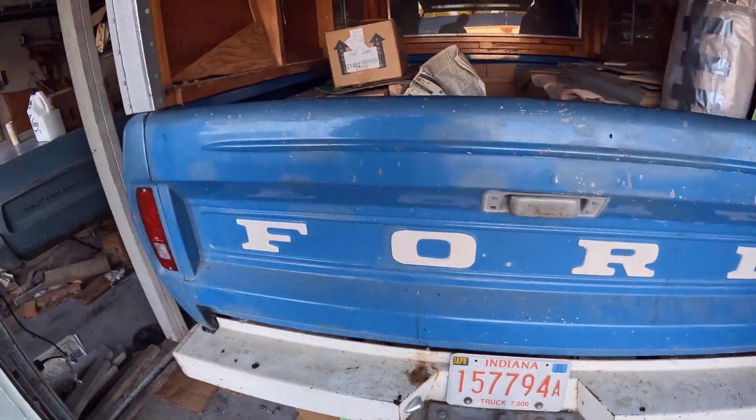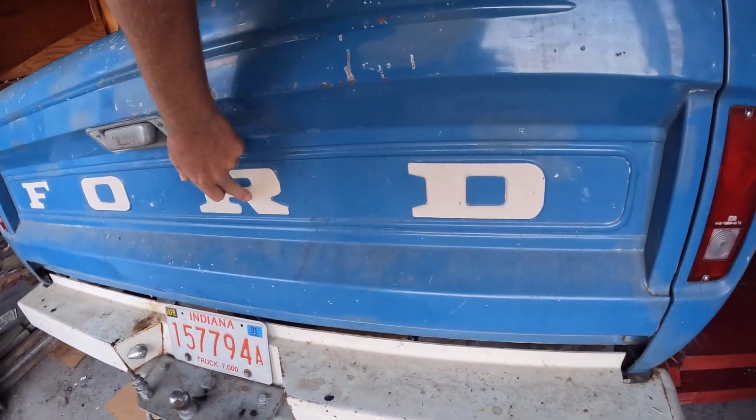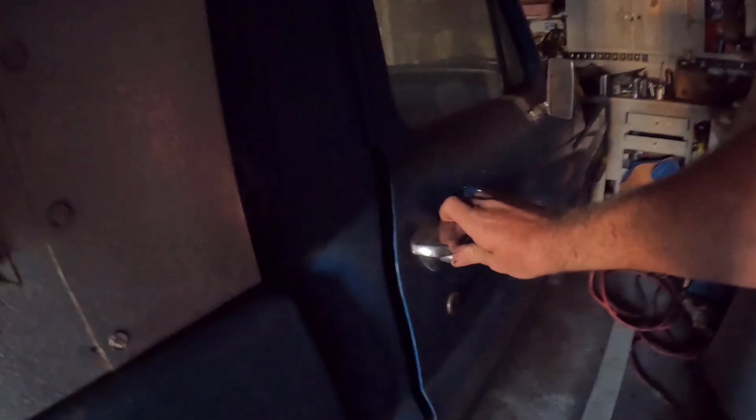Looks like we have a really nice tailgate here. Might have touched up the Ford letters, or the white on the Ford letters. The truck has been repainted. But in here in the interior, it is a low-use truck. A very low-use truck. Everything in here is really nice and tight.